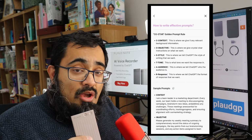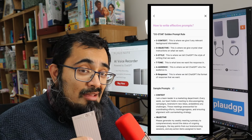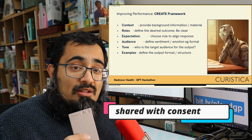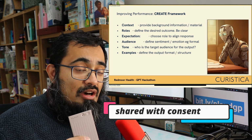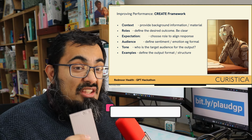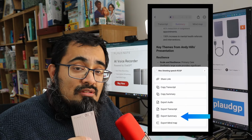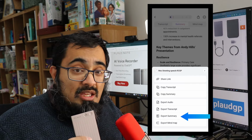Plaud do recommend using the CoStar format, but if you want my tip, use the Create format coming up now, that's created by fellow tech lord GP, Dr. Keith Grimes. And if you want to know about his course, check the links down below. Once you're done, you can then send that to whoever you choose, either for verification or keeping it for yourself.